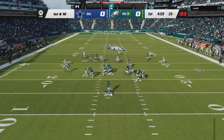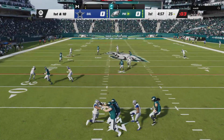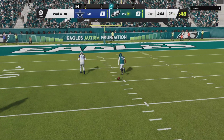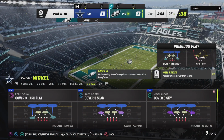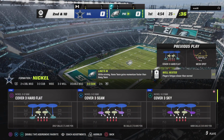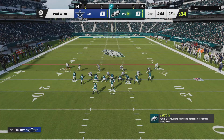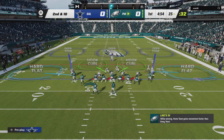To throw at the outset, here's Hurts. Oh, he's going to air it out right away. And this one is incomplete. An early message that this secondary is going to be tested, because even though it fell incomplete, it almost felt like a warning shot to get things going.